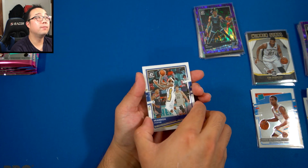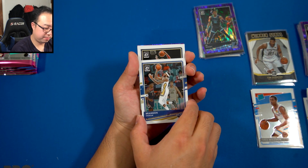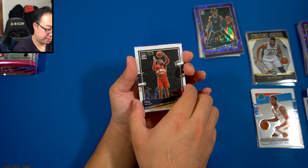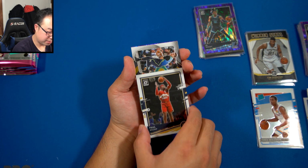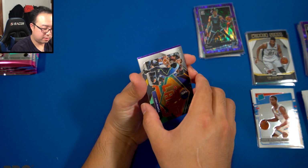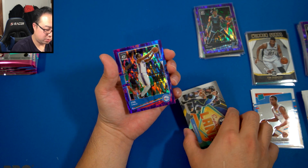Brandon Ingram, Paul Millsap, ooh, Luka Doncic, Express Lane, and then our purple is Joel Embiid.